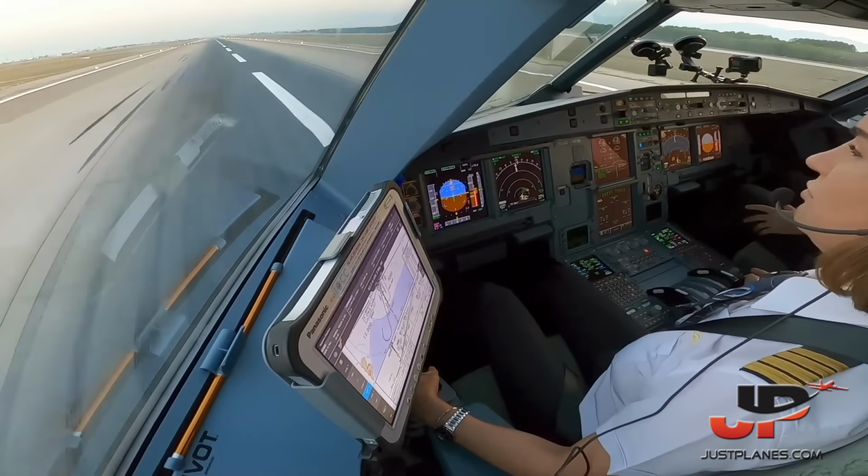It's the end of the first flight, and welcome to Antalya. I hope you guys enjoy the views of Antalya and the landing, so see you on the return leg. Thank you.